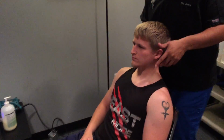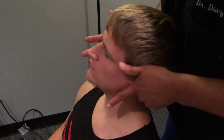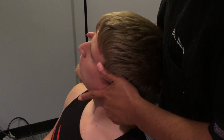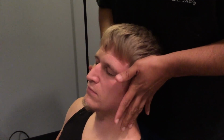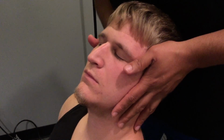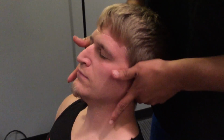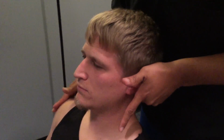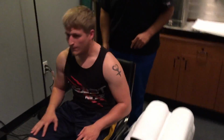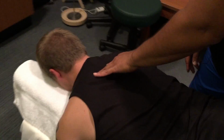Now let me have you scoot forward just a tad under the chair. As we identified earlier, we've already palpated him several times, and we have some restriction in the upper cervical region, which we can definitely see on this side. We are going to adjust bilaterally in the upper cervicals, going posterior to anterior here. Relax for me. Very good. Excellent movement. Could you relax here for me? Excellent. Okay. Let's have you lay face down on the table. Very good. How'd that feel? Good. Very good.